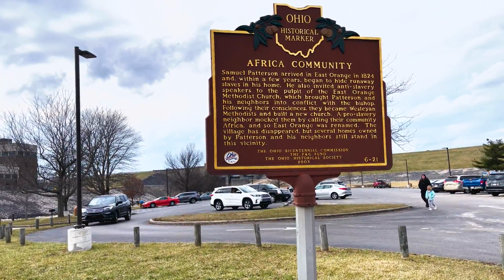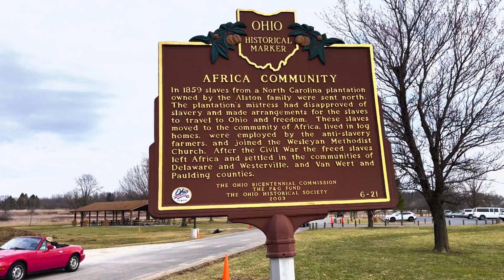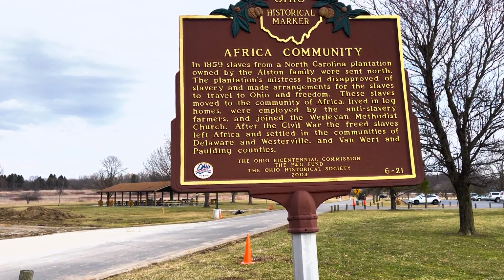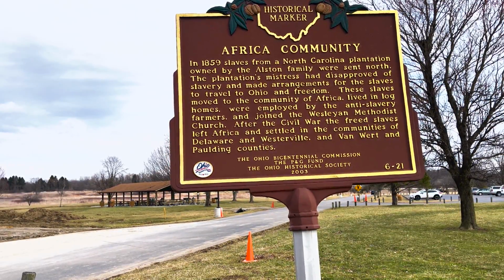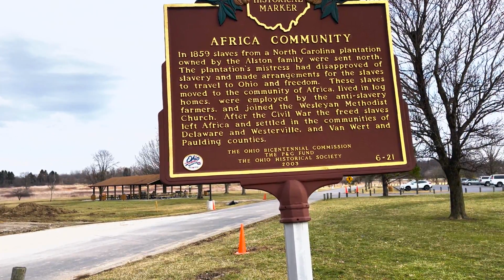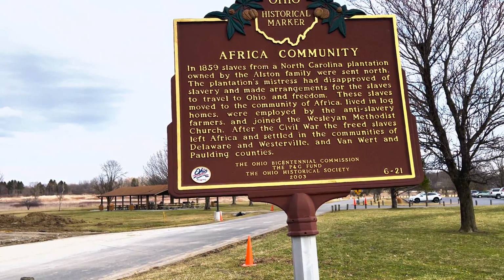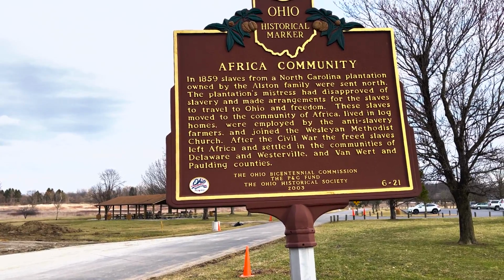The village has disappeared, but several homes owned by Patterson and his neighbors still stand in this vicinity. And on the other side of this marker is a little bit more about the Africa community. In 1859, slaves from a North Carolina plantation owned by the Alston family were sent north. The plantation's mistress had disapproved of slavery and made arrangements for the slaves to travel to Ohio and freedom. These slaves moved to the community of Africa, lived in log homes, were employed by the anti-slavery farmers, and joined the Wesleyan Methodist Church. After the Civil War, the free slaves left Africa and settled in the communities of Delaware and Westerville and Van Wert and Paulding counties.